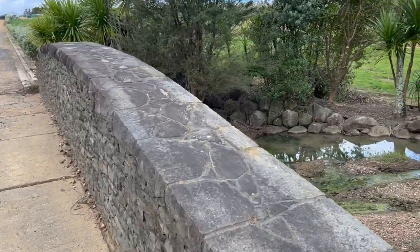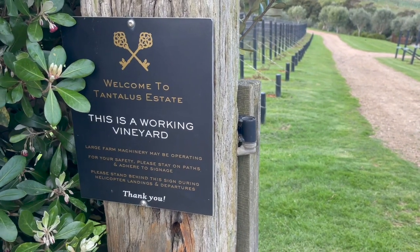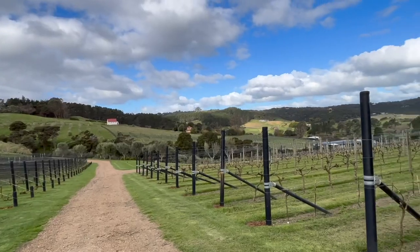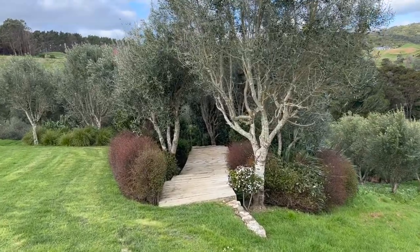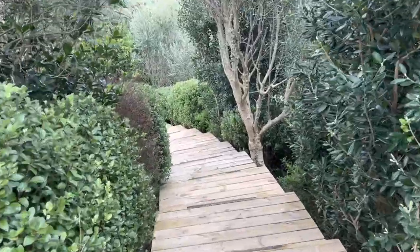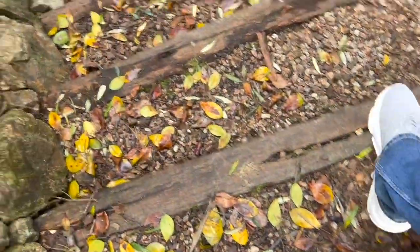Oh, look at this lovely little bridge. Oh yes. Welcome to Tantalus Estate. This is a working vineyard. So we have to walk towards the bell tower over here. Oh look, a little path has emerged. This is taking us through some marvelous gardens. Watch your step, Paul. It's now turned into like a gravel path.